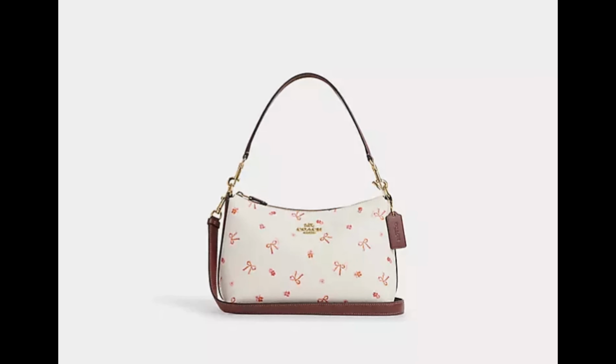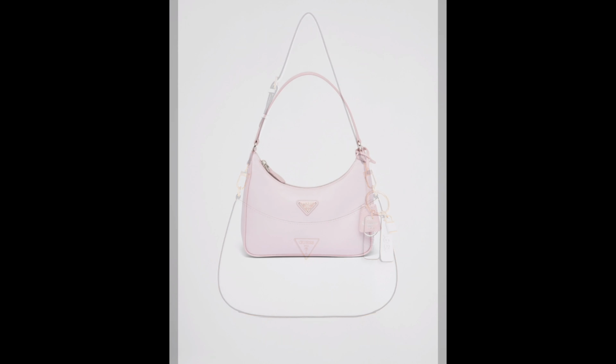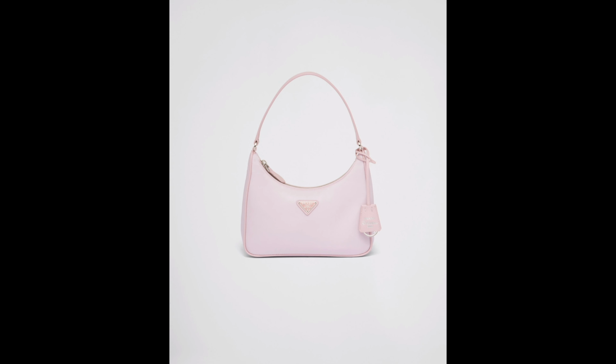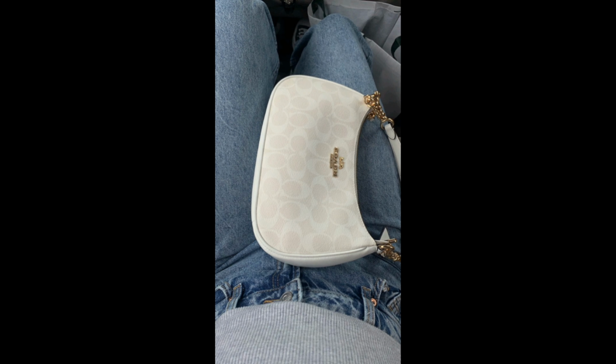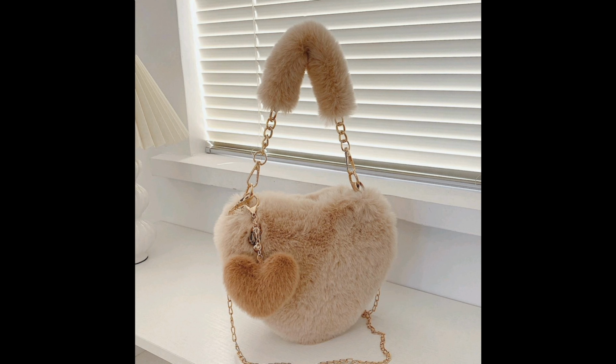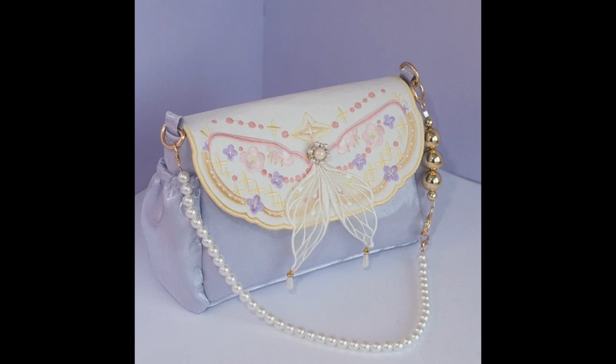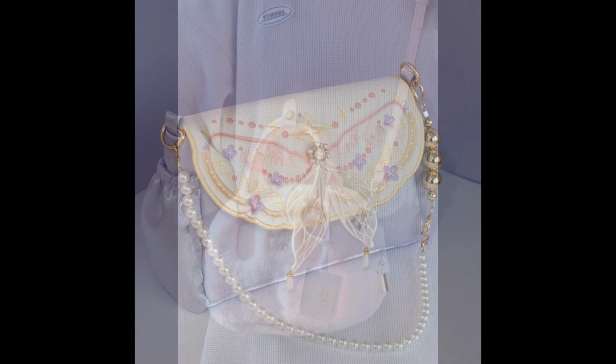Yes, fashion lovers, take a look at the new modern woman handbag collection. It captures the essence of contemporary style, combining functionality with exquisite design. Let's dive into the key features that make this handbag a must have.